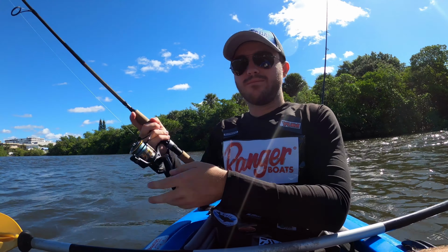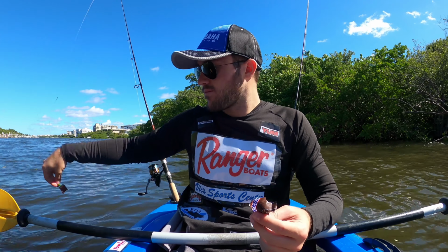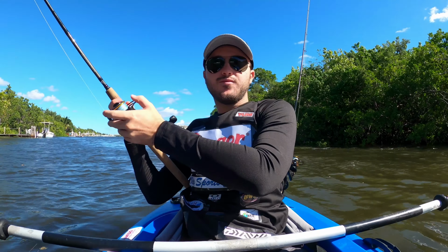There we go. I think I got to bite off a little more. That was kind of a lot for a fish to hold in its mouth. Yes, that they'll be able to pick up right there. My only concern is how well this is going to stay on the hook, but only one way to find out. All right, will it work as bait? We shall see.